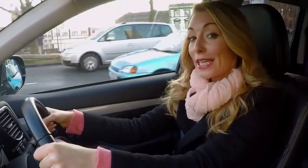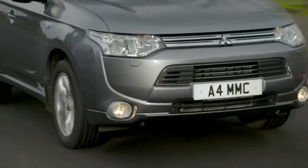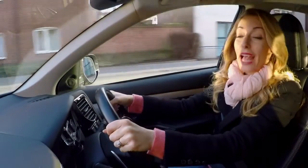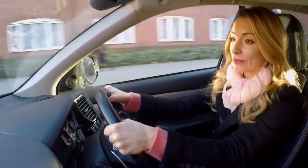For company car drivers, it also has a fantastically low benefit in kind of just 5%, meaning a virtual pay rise of several £1,000s per year. We're here to find out exactly what it's like to drive on a daily basis and have found various Outlander PHEV owners who use it for very different reasons.